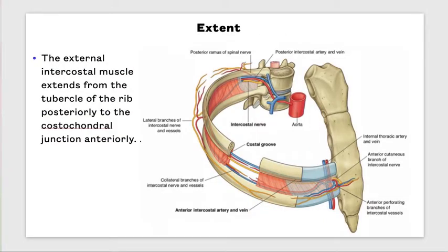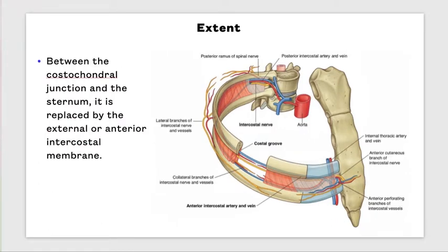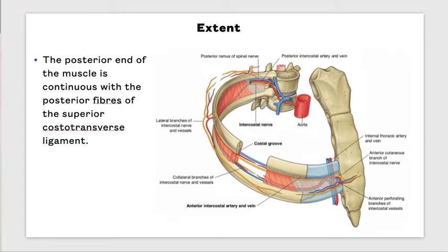Now, coming firstly to the external intercostal muscle, it extends from the tubercle of the rib posteriorly to the costochondral junction anteriorly. Between the costochondral junction and the sternum, this is replaced by the external or anterior intercostal membrane. The posterior end of the muscle is continuous with the posterior fibers of the superior costotransverse ligament.